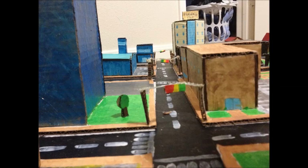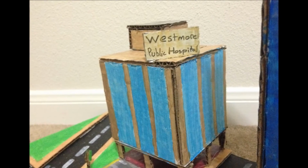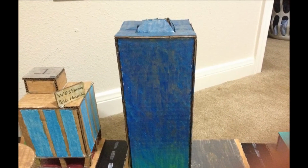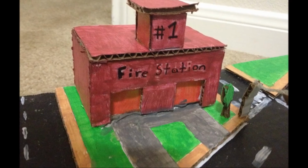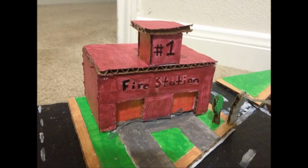In my city, there are 7 roads, each intersecting at least 2 other roads. In total, there are 14 buildings and 1 park in my geometrical town. These buildings include a water tower, a hospital, a police department, a fire department, a hotel, a parking lot, a workplace, a school, a supermarket, and 6 houses.